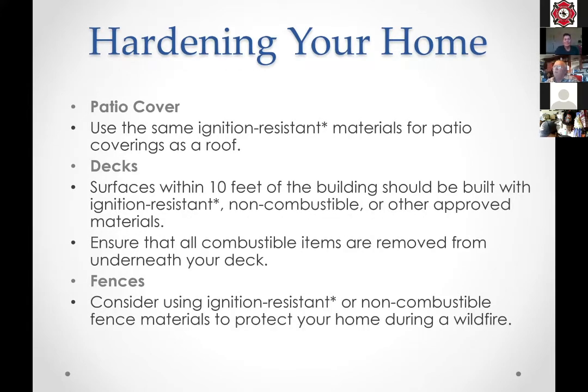Okay, patio covering. It's the same as the roof. We want to make sure that they are ignition resistant. With decks, you want to make sure that they're non-combustible. I was just talking to Don Bullard, our current fire marshal, and he told me that there are decks being made right now out of a redwood material, which is already a more fire resistant material than, say, eucalyptus or something that burns much quicker. It's redwood treated with a certain type of material that's actually rated as non-combustible or ignition resistant, which I was surprised by. So rather than having to build a deck out of a completely synthetic material, you can still have your redwood deck treated, and it's just as safe.